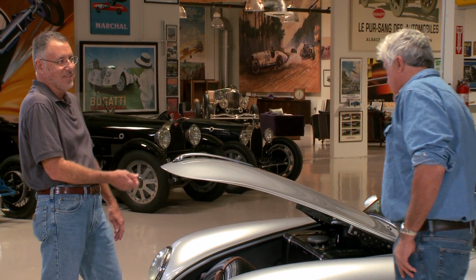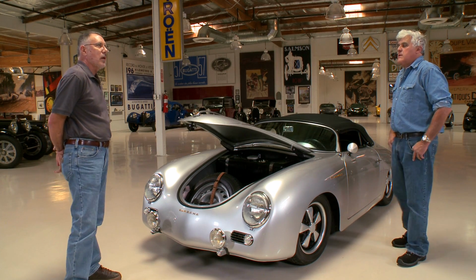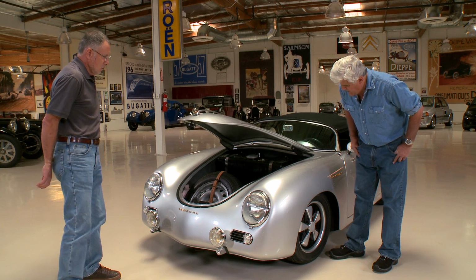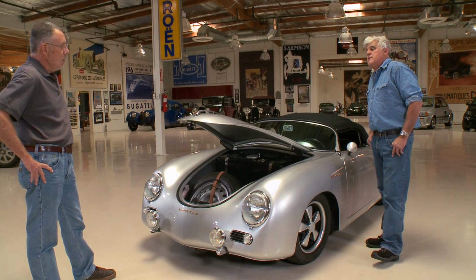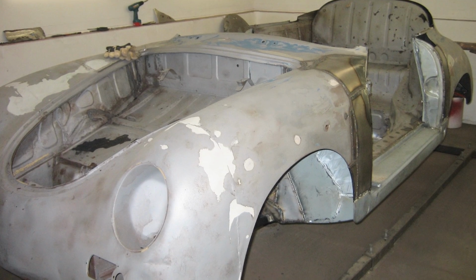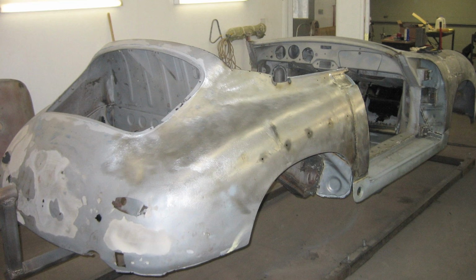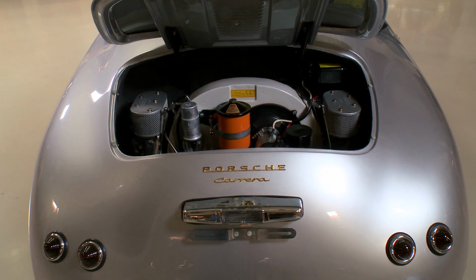Oh. So what year did you buy the car? I think I bought it in the early 90s. Early 90s, okay, very good. And how many years of work to get it to this point? I think I've got about 2,000 hours in it over 7 years. Over 7 years? Well, it's certainly just beautifully done. Let's go around to the engine compartment.